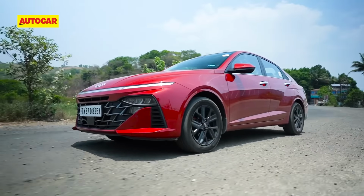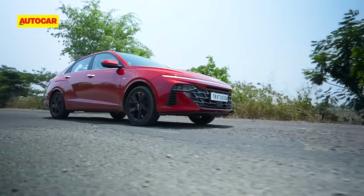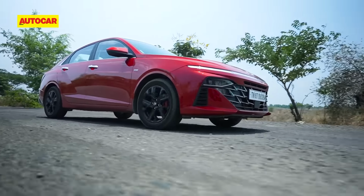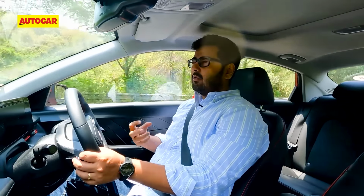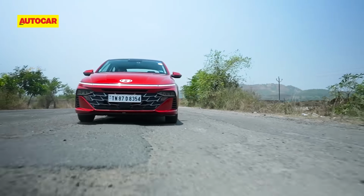Of the other things, the Verna delivers the best ride comfort at everyday city speeds. The Verna has the best low-speed ride of the three cars. It really cushions you better than the Slavia and Virtus do. But when you do go slightly faster over a pothole, you will notice this thwack that comes from the suspension.